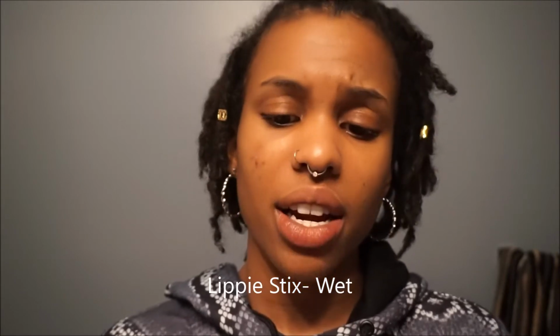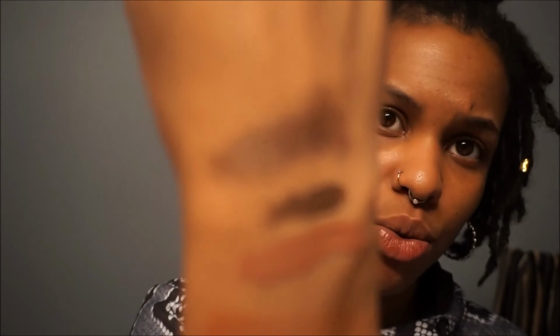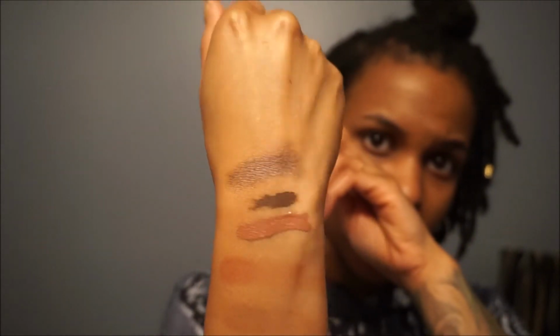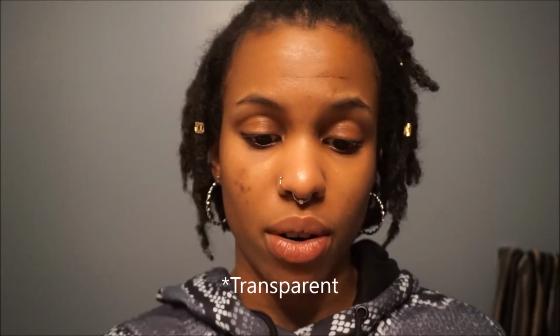I did wear this. It kind of wears weird to me. It's not really what I expected. I expected it to be more grayish, but it's kind of like a brownie metallic shade. So that's what Wet looks like on me. You can kind of see the sheen in it. It's pretty opaque. That's another thing about this shade. I thought it was going to be more, it's pretty transparent. I was expecting it to be more opaque, but it's a nice little color. Whatever.